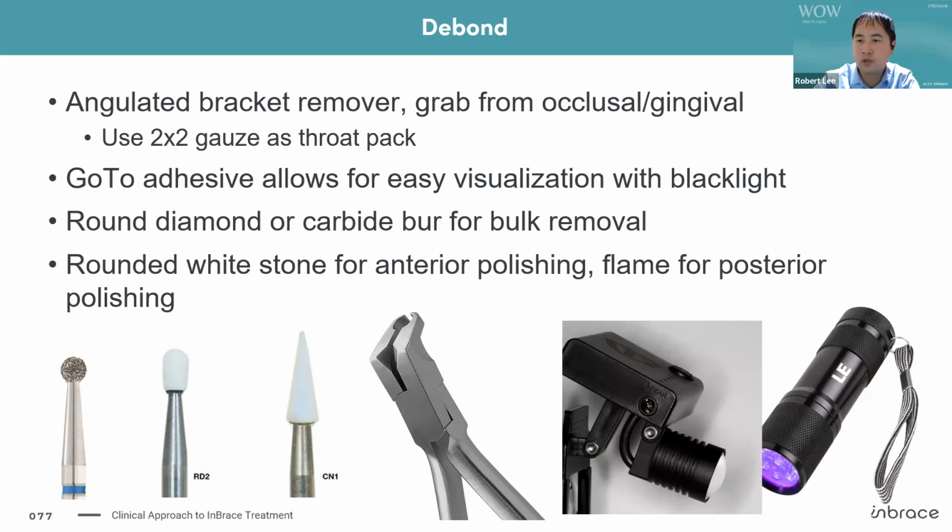So I like to do upper and lower fixed retainers, upper 2 to 2, lower 3 to 3. And then I also provide clear retainers that they wear at nighttime. So I do both. And I always tell them after 6 months, if you really don't want the fixed retainers, then I'll take them off for you. But I at least want something on full time.